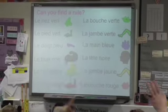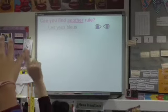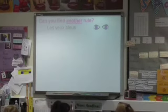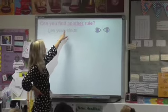Fantastic. Right, one more rule. You're working. I can feel your brains in overdrive because it's really tough, this. Okay, let's have a look at this. What's happened there? You've added an S to the blue because there's two eyes. I have. I've added an S on the end of blue this time because there's two of them.